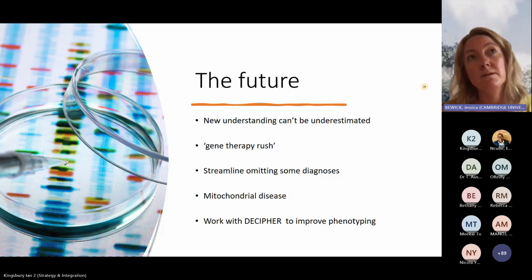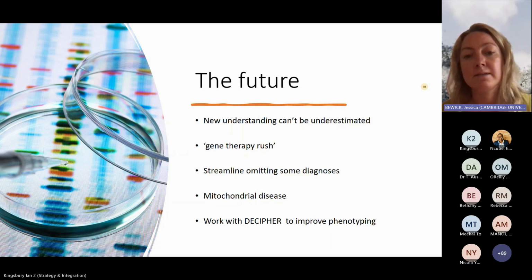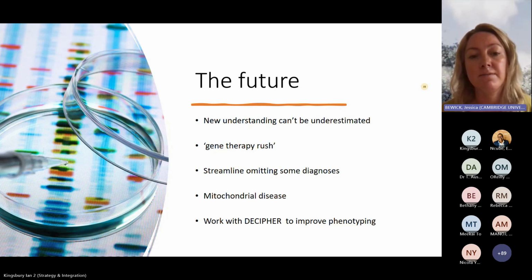One of the areas that we're not testing is mitochondrial disease, and while it's exceptionally rare, we're testing for a lot of other rare conditions, and I think we need to look at how we might work that into our clinic and testing in the future for those with negative R67s.